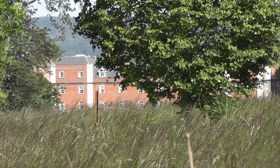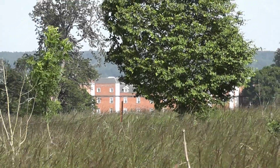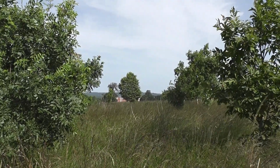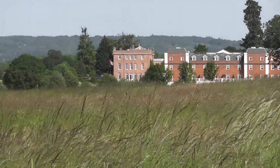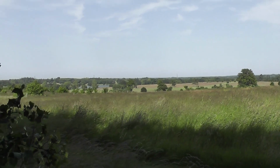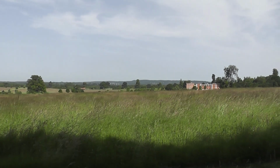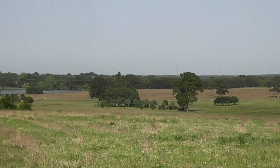Just over there on my right, Dogmersfield Park mansion, which won't be visible much longer. Not that it's very visible now, because they've had all these trees planted here to stop people looking at it, and the surrounding estate. Another lake over there. The vista opens up anyway.